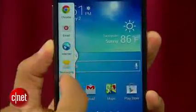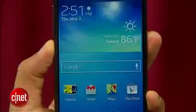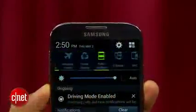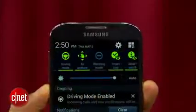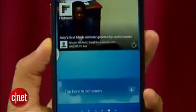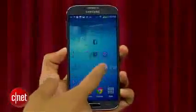Now if you don't know what you can do, just pull down the notifications bar and you'll see everything, and I mean everything. Now we don't think the interface is bad, and the UI is still just as customizable, but it's not as clean anymore because there's a lot going on here.